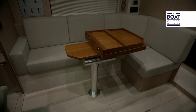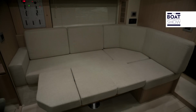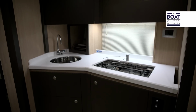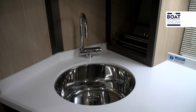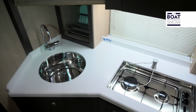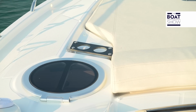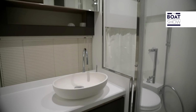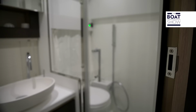I was not wrong when I said that this model is bigger than it looks, because the dinette converts into a berth for two. Right in front is the kitchen, which is equipped with a refrigerator, a stove, a sink and these cupboards, containers intended specifically for the glasses and plates designed by Cranchi. All of the spaces have a porthole and a window, even the bathroom. Here the space has been optimized to have a shower, separated by a partition.